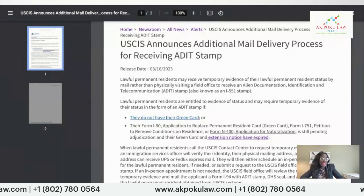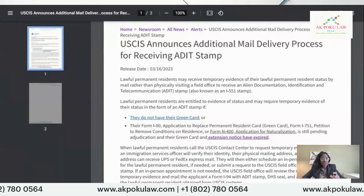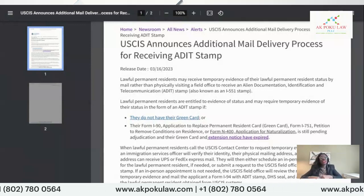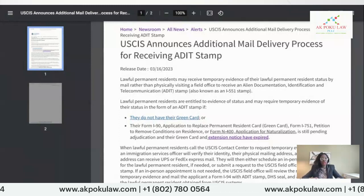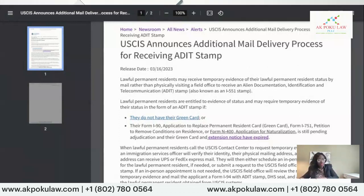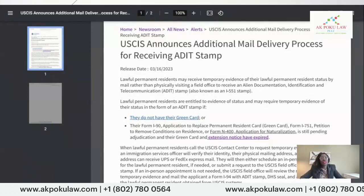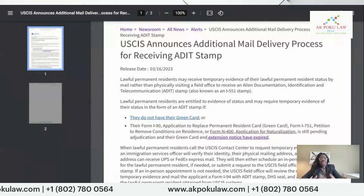Normally, people have, let's say, 6 months validity left on their green card. Let's say you have a 10-year green card. This is 2023. Let's say you had a green card that was issued in January 2013. Now, you have 10 years validity and then it expires.